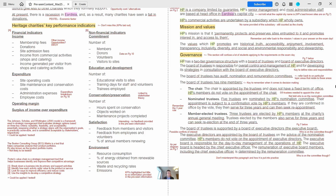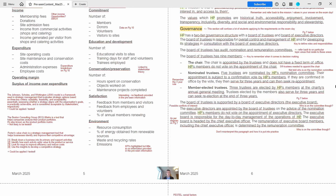For my notes, I've said it's quite interesting to hear the feedback from members and feedback of employees and members renewing, but then we're not given any feedback provided in the pre-seen materials. So again, something for you to get down in your notes that could potentially come up in an exhibit on the exam day and not to throw you off on there. Lastly, at the bottom, we've got the environment points, and this links into the KPIs highlighted, but little to no information provided in the pre-seen information. There are some aspects in the web pages later on page 9 and 10, for you to actually have a look on the website extracts.